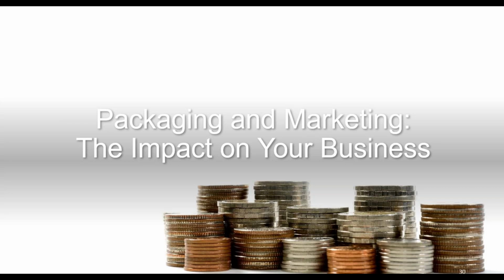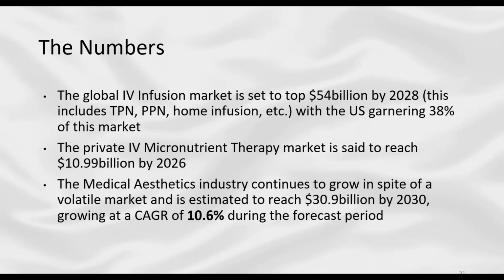So all of this together, basically what we see is a lot of practices, and what I see when I talk about this and lecture on this is, how can you package this up and market it, and what is the impact on your business? Everybody's doing IVs, but how does that impact me?